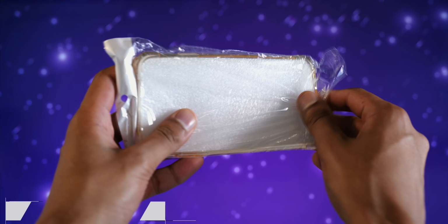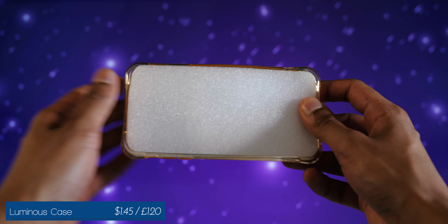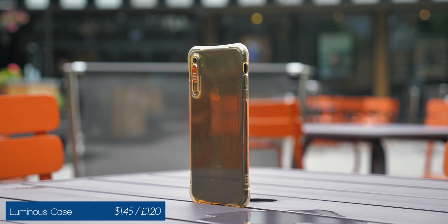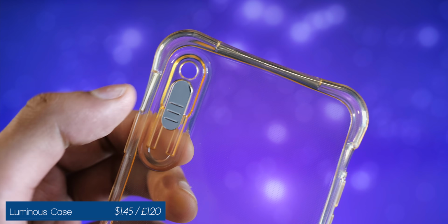Welcome to a smartphone gadget that is definitely interesting. I'm not sure I could recommend buying it, but this is a Luminous smartphone case. This is one cheap product, and to be clear, 95% of the time it really looks it. But it does have one trick up its sleeve.